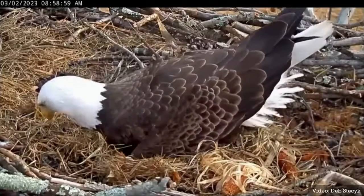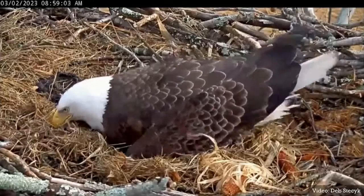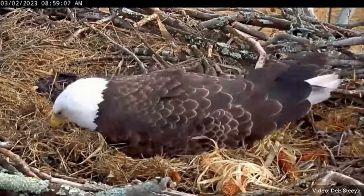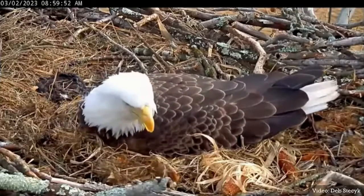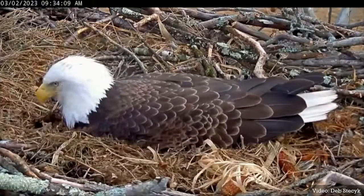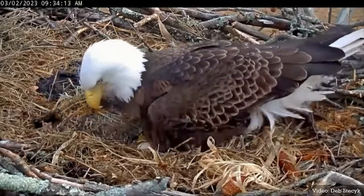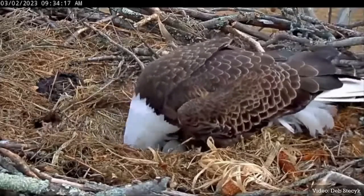Now watch what happens when she sits on the egg. She's going to do a little wiggle. See how she's wiggling back and forth there? That allows her to get her skin, her brood patch, B-R-O-O-D, brood patch, right, it's bare skin right up against the eggs to keep them warm. And the feathers are good insulators, so if they touch the eggs, they wouldn't stay warm enough. But there you can see a nice view of the two eggs.